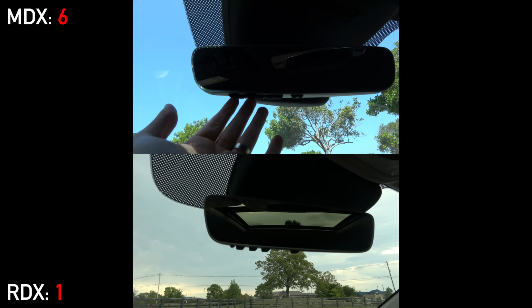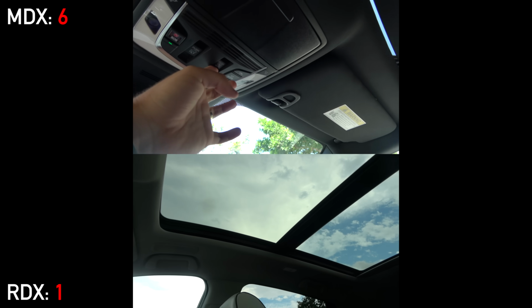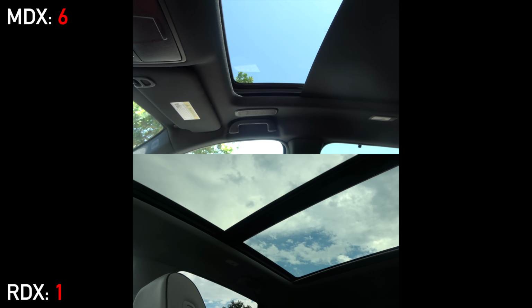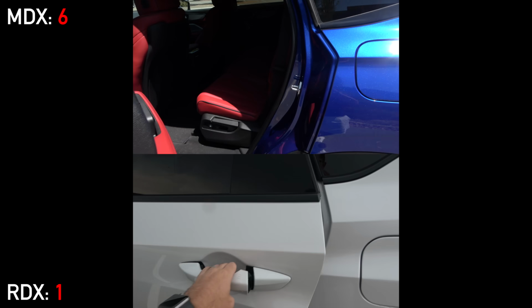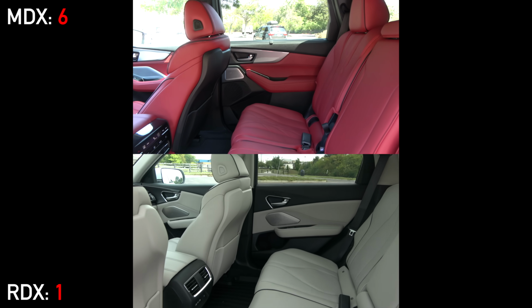Wrapping up the front of the cabins, they have auto-dimming mirrors with garage door openers. Plus, both of them have large panoramic sunroofs. Most people use these for family vehicles, so now let's check out the rear seats.